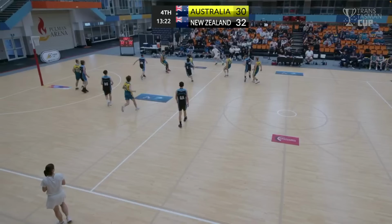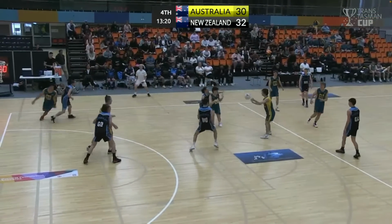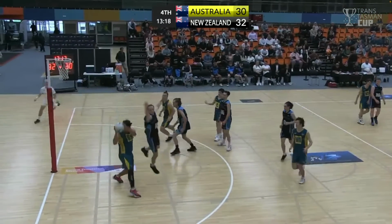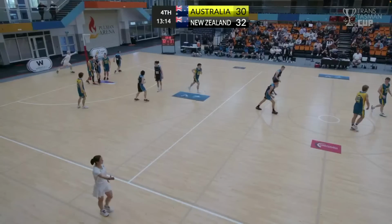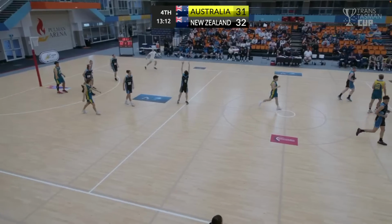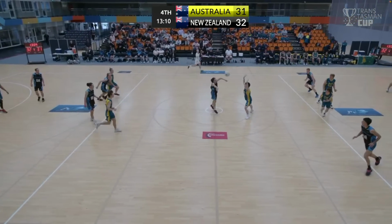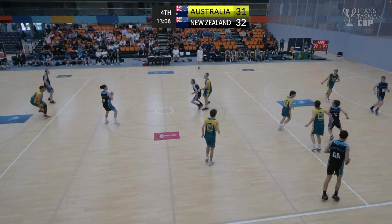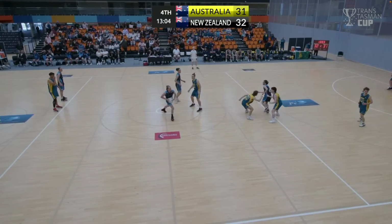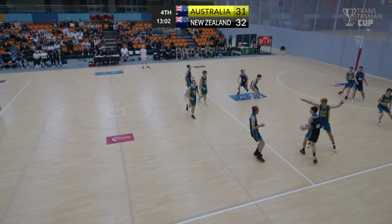And that real traditional hard drive onto the ball, 1-2 catch. Great passage of play there by Australia. One goal in it. This is turning out to be another close game between these two really evenly matched teams. And all I'm going to say, Whānau, and I'm going to scream it to the kids if we end up in that position, no overtime.